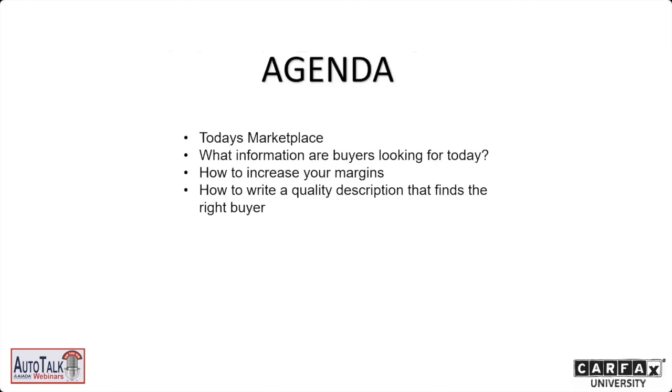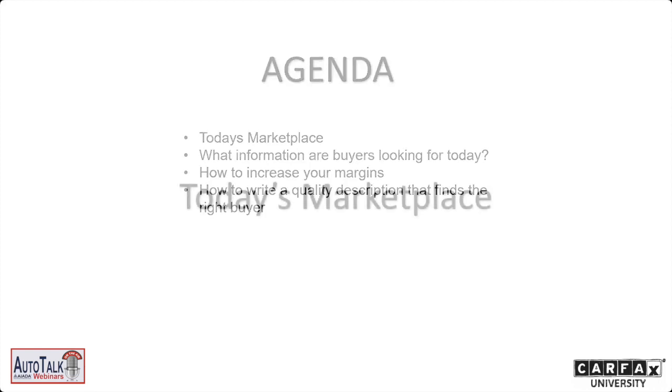And if we look at it, we're going to look at 4 quick segments today. We want to look at today's marketplace. You just saw Doug go through a little bit of what's created the marketplace and what's been driving it. So we're going to take a quick snapshot of that just so we're setting the table. But then we're going to quickly go into what information buyers are looking for today, and how can we give that information to the buyers in a way that will make our vehicles worth more, right? How has the value proposition changed today, right? Then we're going to look at how to write a quality description that finds the right buyer for your vehicle, all right?